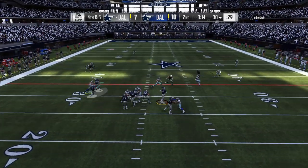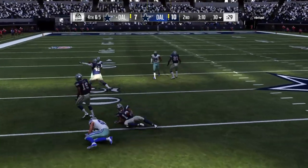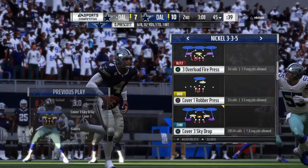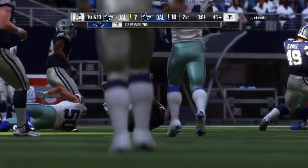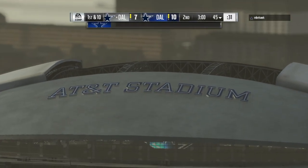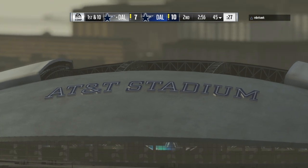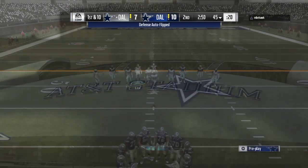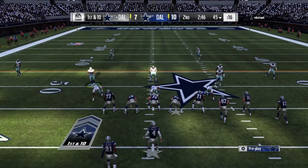They're indeed going for it. It's Prescott, eluding the pressure right, and he's able to hook up with Michael Gallup. And he'll be tackled right on the chalk of the 45. How about them biting off 15 yards there on the 4th down attempt and keeping the drive alive? So after 2 first downs, they get another here. 1st and 10 at the 45.